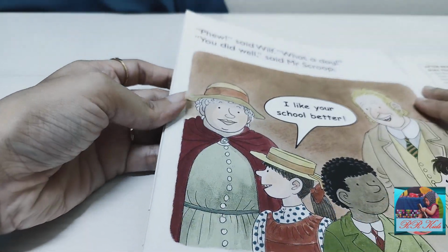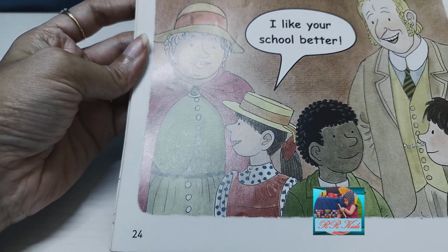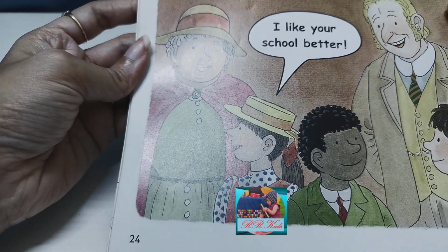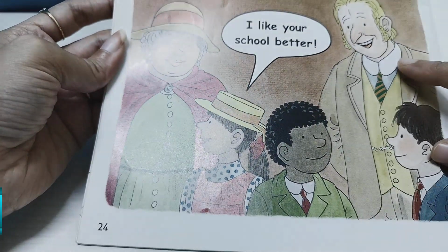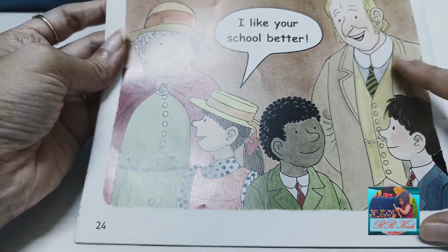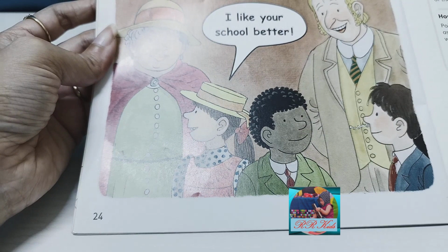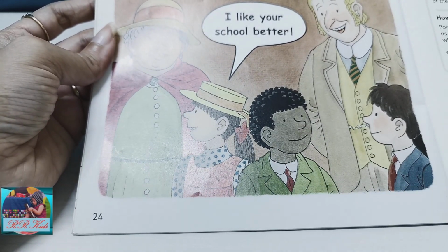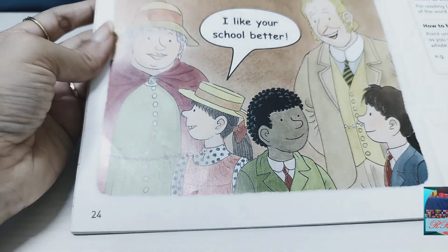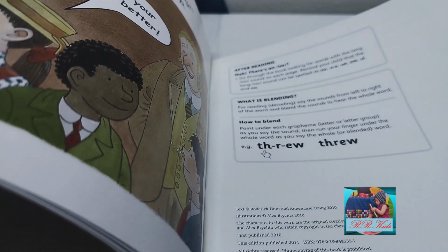"Phew," said Wilf. "What a day!" "You did well," said Mr. Scroop. Wilf was also feeling good. You could see from the smile of Mr. Scroop that he wants to say, you did well, my children. "I like your school better," Biff, Wilma and Wilf all say. Now the teacher and the children are both happy to meet each other in this park.